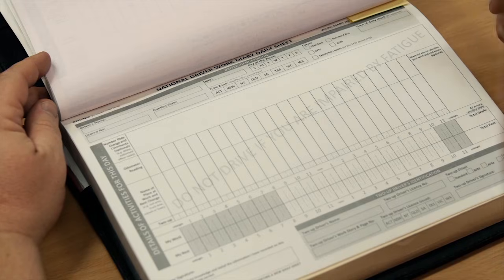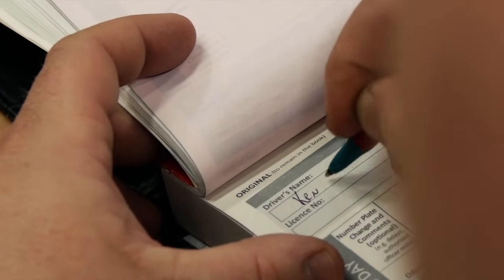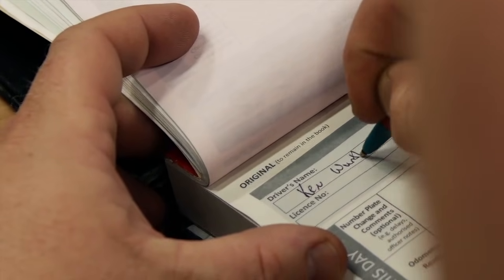Now let's go to filling out the daily page. It's best to do this as you go along to stay on top of it. Make sure we fill in all the information correctly that's asked for. If this isn't done, you could receive a fine.